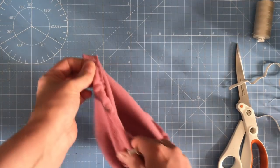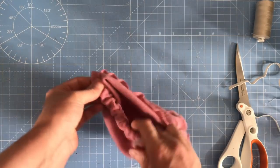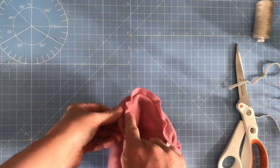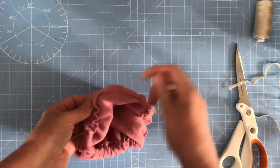And if you wanted to do a nice professional job, you could line this as well, couldn't you? But I shall not be doing that, because we're after quick, easy, nearly there.